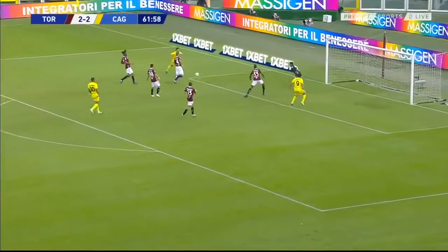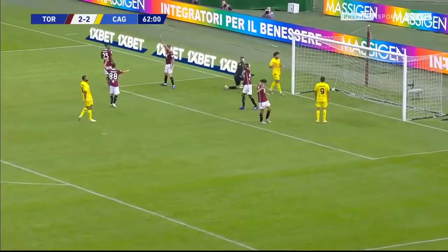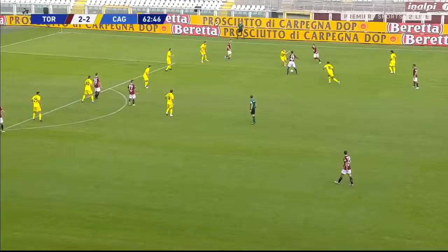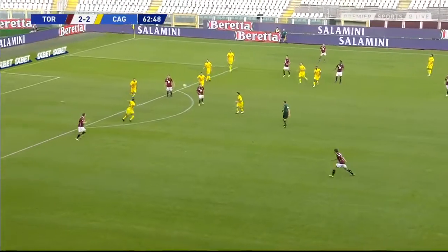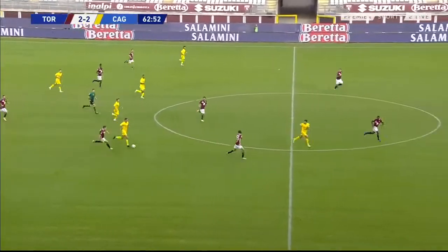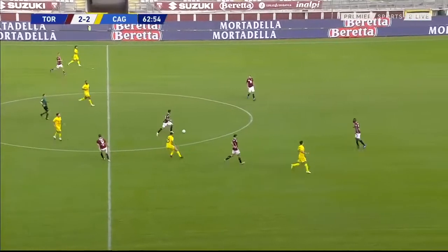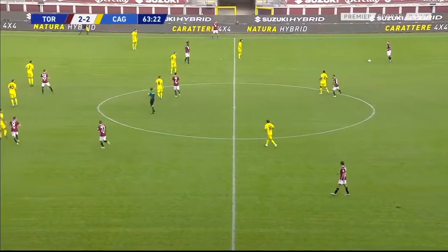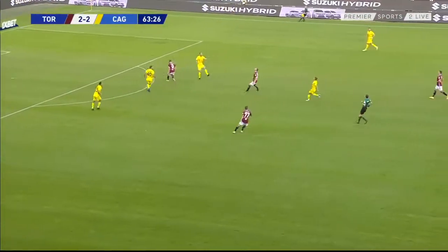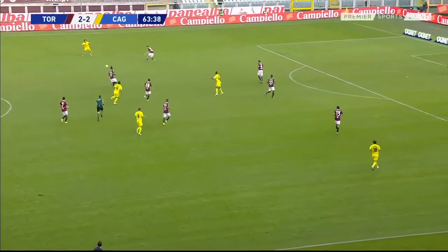Sotil, Sotil, it bounces around, and Sotil. Well, he got a lucky deflection off Lianco, so he went himself. He took a lucky deflection off Lianco. That's a waste. There was Ricardo Rodriguez in a lot of space, and Belotti. Belotti chasing back now. Great tackle from Andrea Belotti. Torino will be hoping that he'll stay here for many more years. Here's Belotti, good take. Good. Sotil.